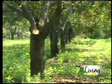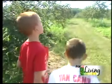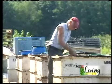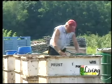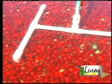We have pick-your-own cherries, and that would be the tart variety, as well as a cherry pit spitting pit out back where they can take their cherries and spit their pits. We also have guided winery tours every day, and that shows the production process from both the pressing of the fruit to the making of the wine from the cherries as well.